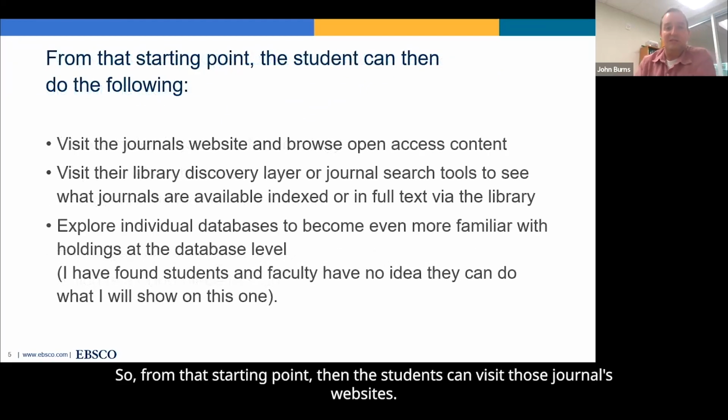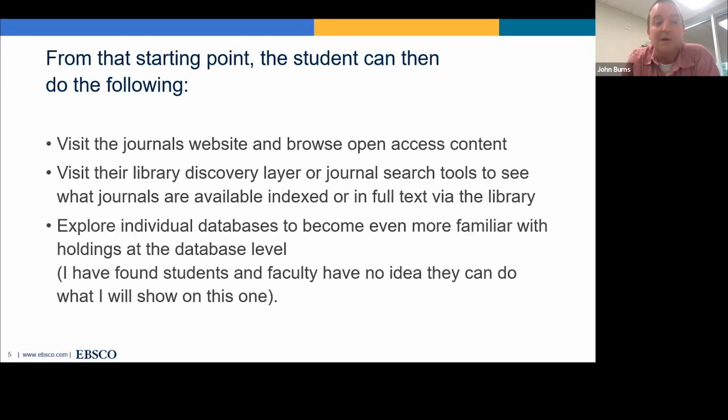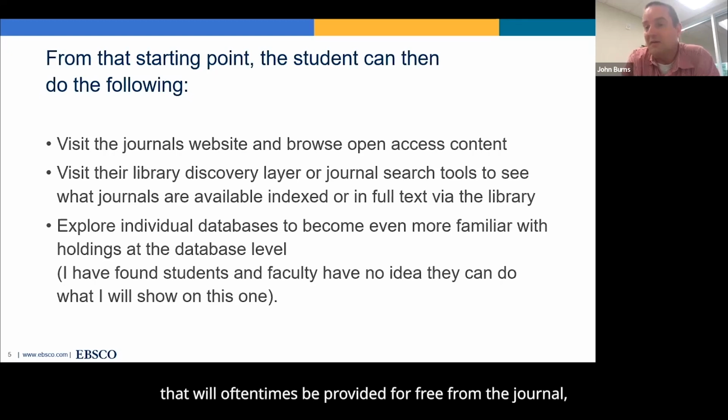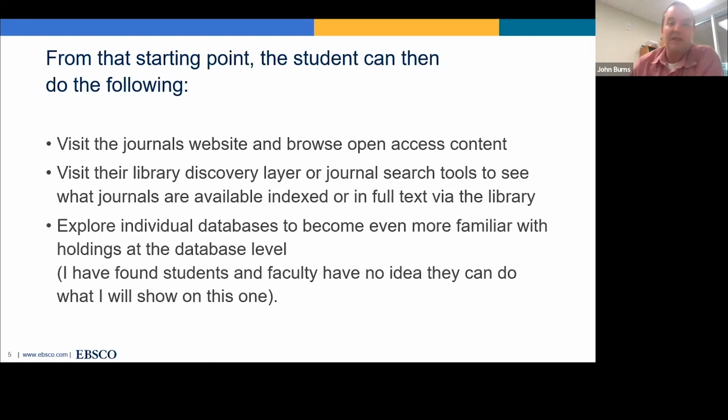So from that starting point, then the students can visit those journals' websites. So a lot of times when I'm working with students at either the reference desk or one-on-one through appointments in my office, I start to also talk to them about how to navigate to a particular journal's website and to access the open access content that will oftentimes be provided for free from the publisher of that journal, usually just as easily by searching their webpage for that information.